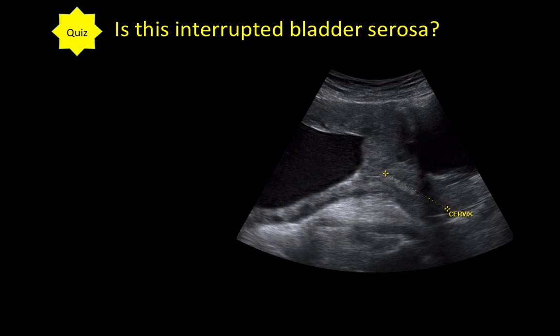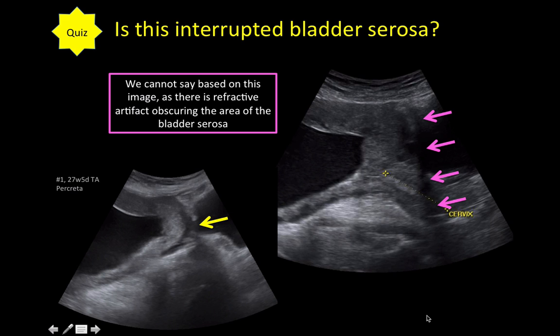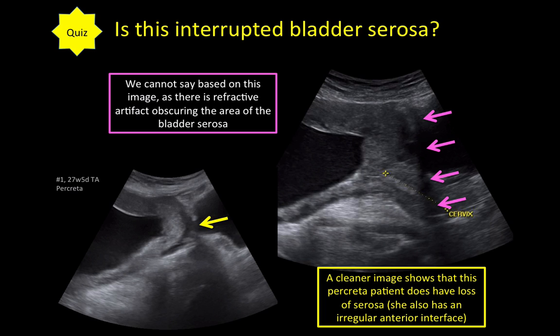Is this interrupted bladder serosa? Well, the answer is we cannot say based on this image, as there is refractive artifact obscuring the region of the serosa. So we need to come in from another angle, get rid of that shadowing, and see that yes, indeed, there is a break in the serosa, and this turned out to be placenta accreta. A cleaner image shows that this patient did not have loss of serosa at that area.